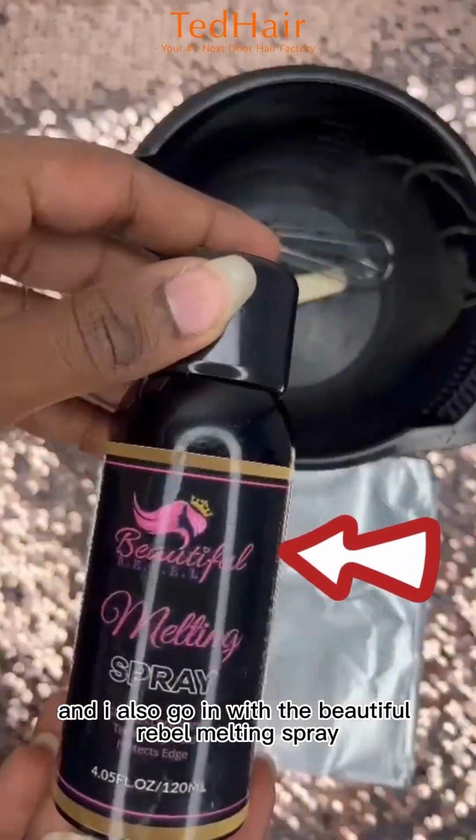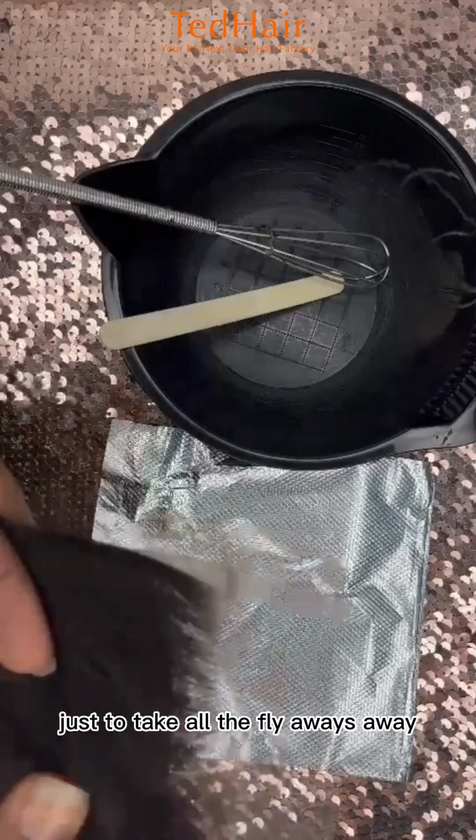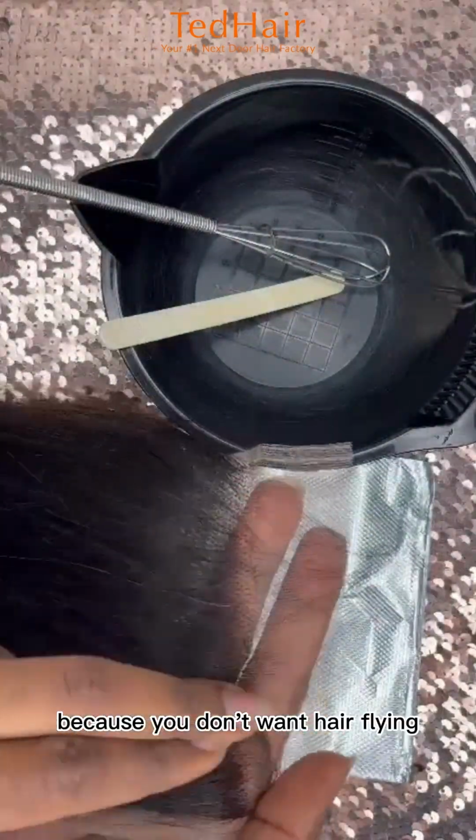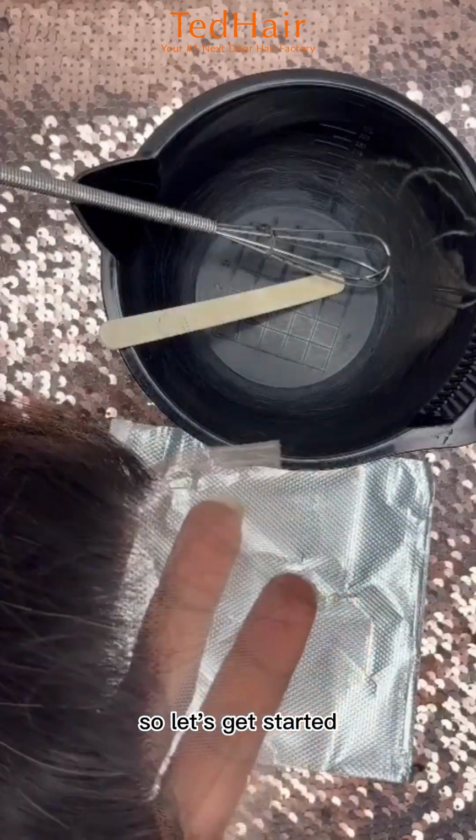I also go in with a Beautiful Rebel melting spray. I just spray a tad bit on the hair just to take all the flyaways away, because you don't want hair flying everywhere while you're trying to bleach your knots, because you could color that hair as well. So let's get started.